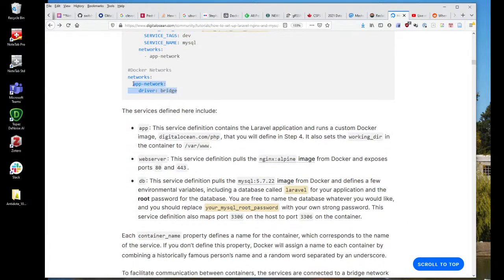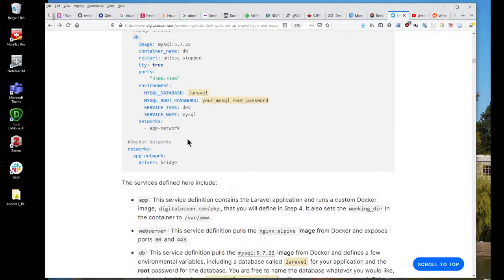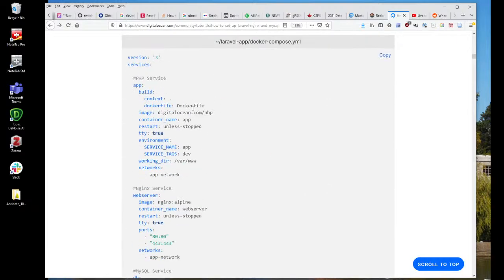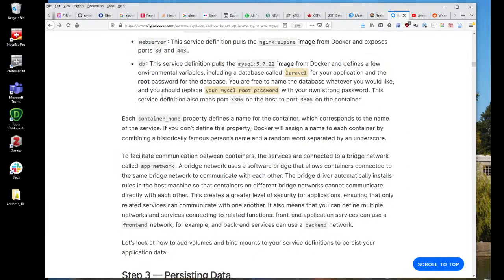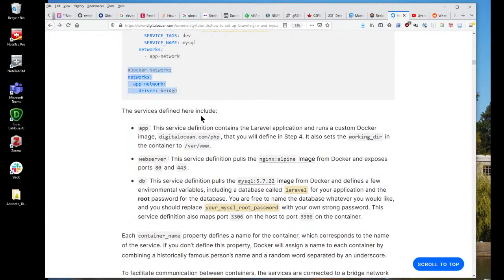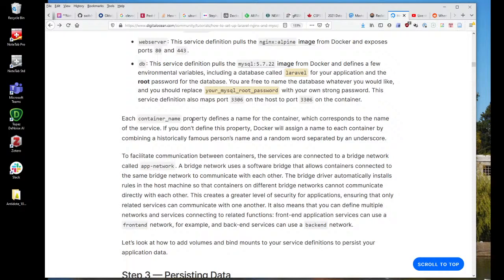And then Docker networks, not sure why we need that, not sure what that does. But it's there, so we'll see. App network. So okay, there's networks, app network, so they're all in this app network, and then here's app network driver bridge. So it's going to explain the app, the web server, the DB. It's not going to tell us at all about this, and this is the most interesting thing in the whole file. Okay, oh, here we go.